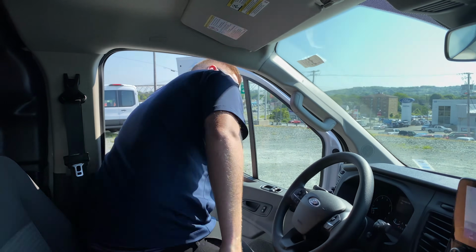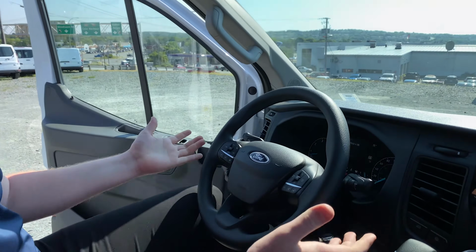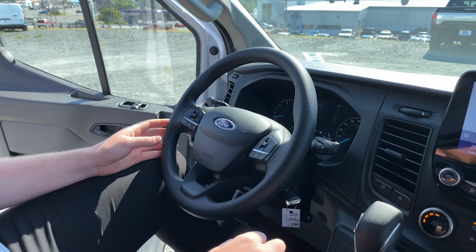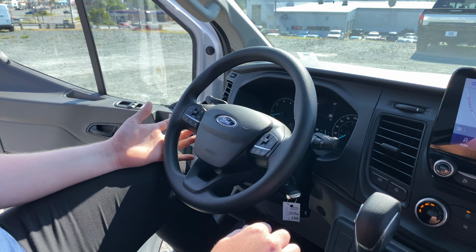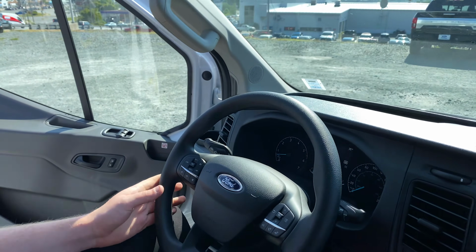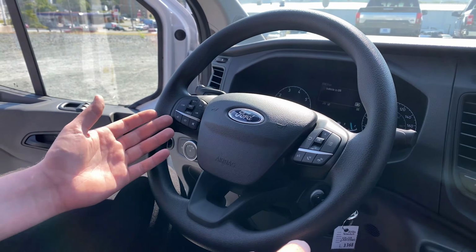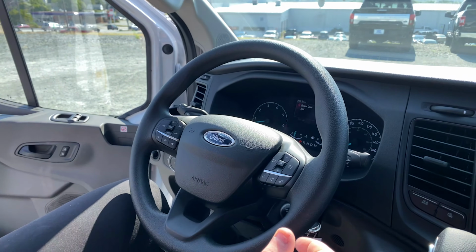We're going to get inside here now and talk about the steering wheel. Some of you guys are going to notice, hey, this looks like the steering wheel from an Escape. Well, you'd be totally right. Ford actually picked this right out of the Escape. It's a little bit easier to grab, better quality. You have your steering wheel buttons here: your cruise control, your audio controls, phone, Bluetooth, everything like that.